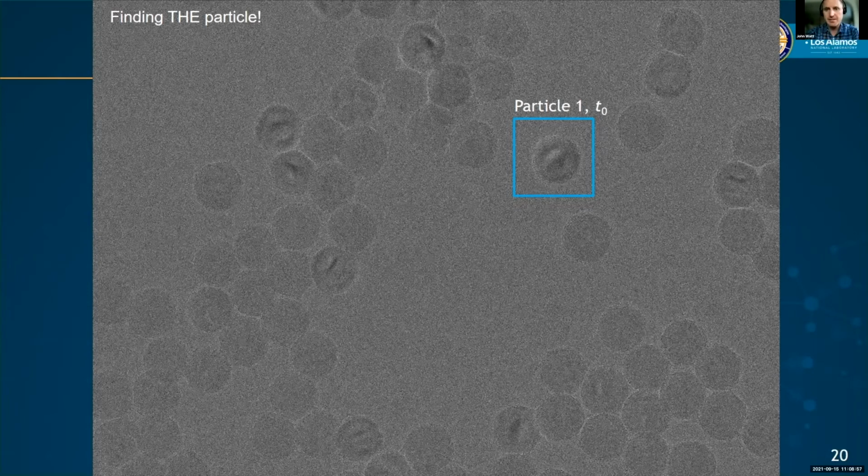zone and hoping it stays on zone, hoping it doesn't drift away, hoping you don't get burning of your carbon around it and lose your resolution, you can take this wide field of view, and then afterwards you can go back and see which particle is doing the business, and then you can try and track that one and analyze that one. So this is at T0.